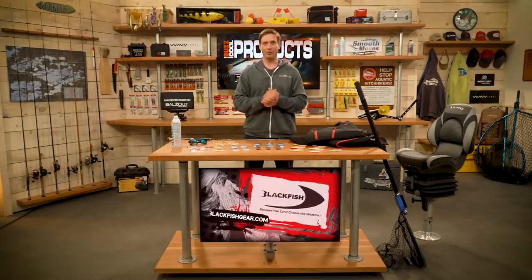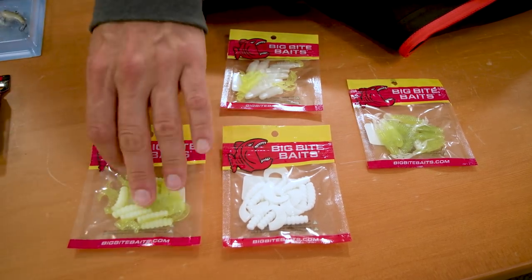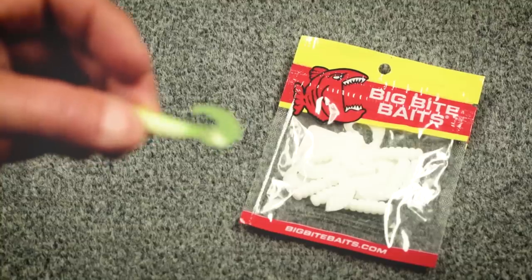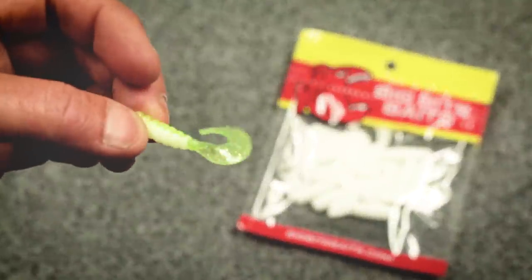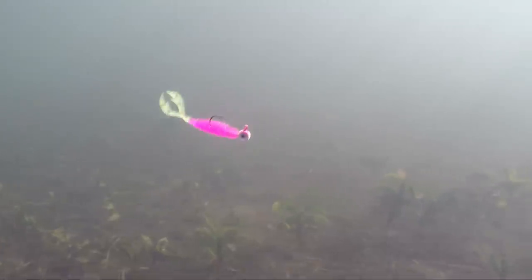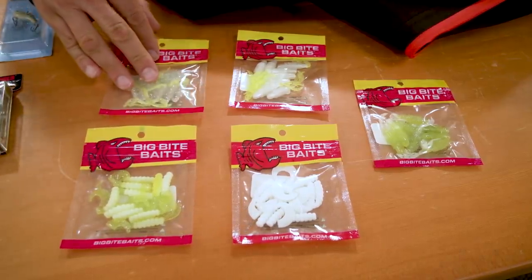And a couple of options for soft plastic trailers from Big Bite Baits: the Kamikaze Swim On and the regular grubs. These things always work, especially in nice bright colors like this. And also, maybe you're fishing pressured fish and want to try something a little bit different. The Kamikaze Swim On has a unique split tail here, a lot of action, great colors from Big Bite Baits.